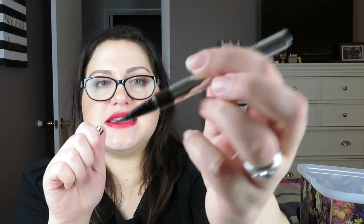I've got a liquid liner. This is my Physicians Formula, their eye booster, the 2-in-1 lash booster. This is their deep brown. I think it's deep brown, yes. And this is a great eyeliner. The eye booster liners from Physicians Formula are fantastic. This brown one was so good. So if you don't want to just do a straight black, this one I love.